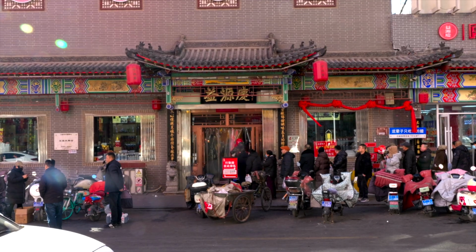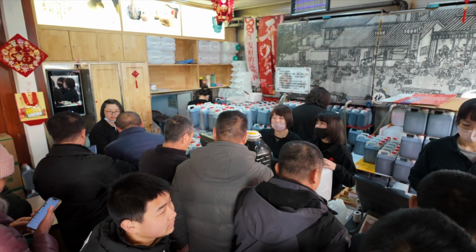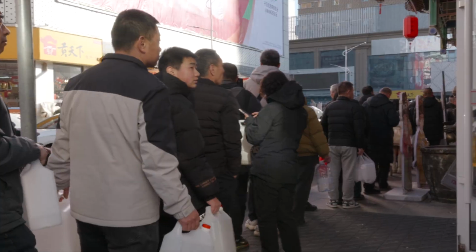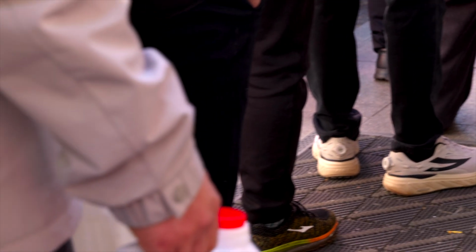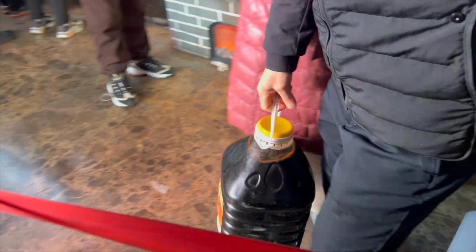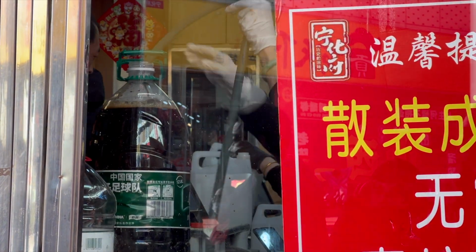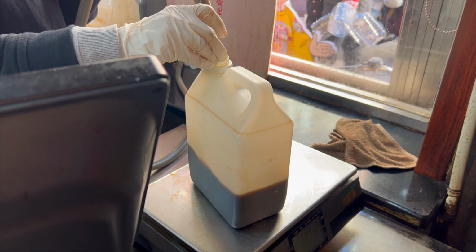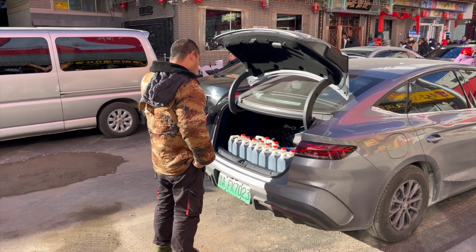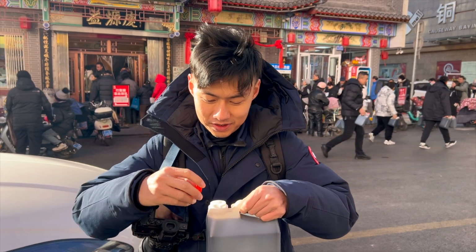This city is also really famous for its vinegar. This is the most popular vinegar maker in town, and there's a big line for freshly filled vinegar. Everyone in line is carrying their own bottle. People are bringing some big bottles. And the vinegar is sold by weight. It's also near Chinese New Year now, and people are buying this vinegar as a gift for friends and family. I bought a 5-liter bottle to give it a try.